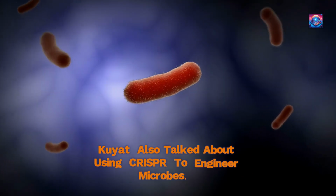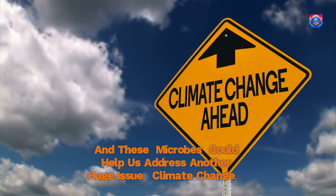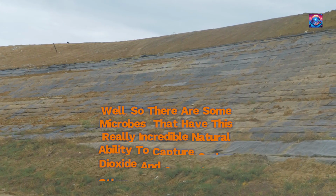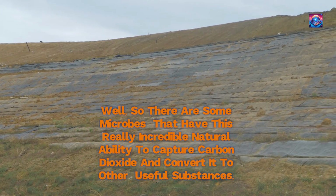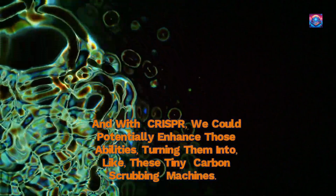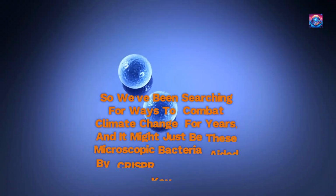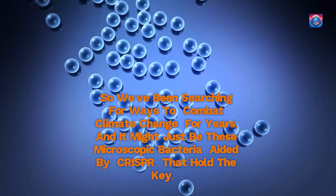Keyes also talked about using CRISPR to engineer microbes. And these microbes could help us address another huge issue, climate change. Okay, now how do bacteria play into climate change? Well, some microbes have this really incredible natural ability to capture carbon dioxide and convert it to other useful substances. And with CRISPR, we could potentially enhance those abilities, turning them into tiny carbon scrubbing machines. So we've been searching for ways to combat climate change for years, and it might just be these microscopic bacteria aided by CRISPR that hold the key.